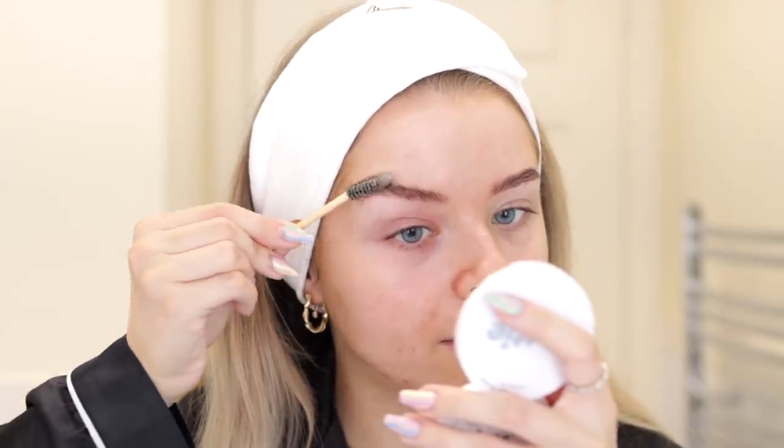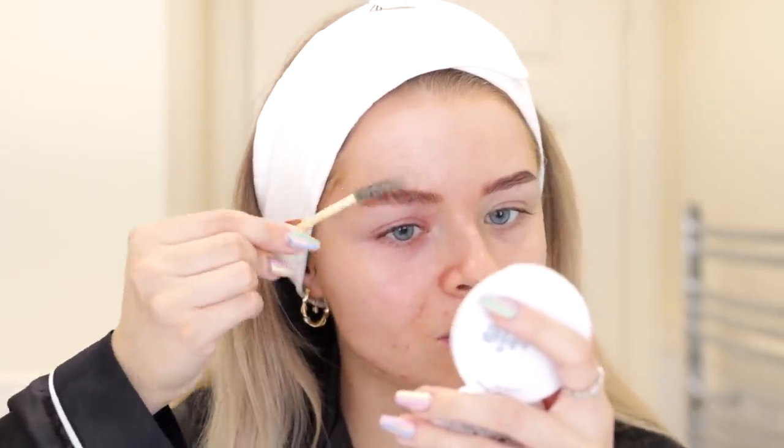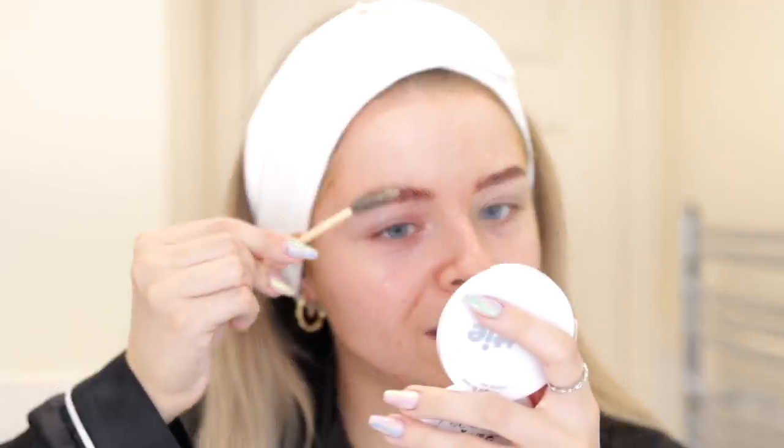And then I'm just putting this through my eyebrows. It's kind of like soap brows and it just makes them look really fluffy and big. Oh, and the sun's come out, lovely. Oh my God, I really need to trim my eyebrows. Look how big that one is. Okay, maybe this is a bit much.